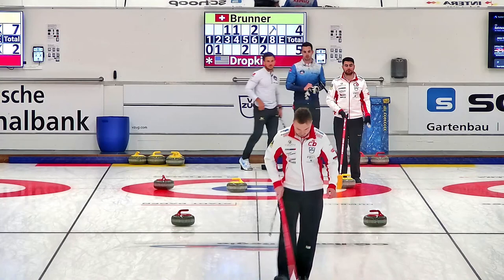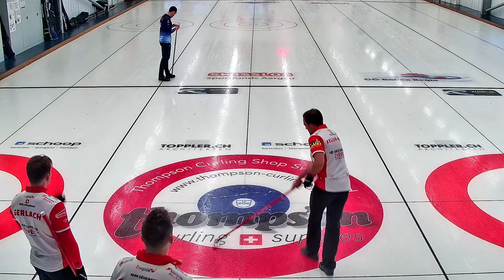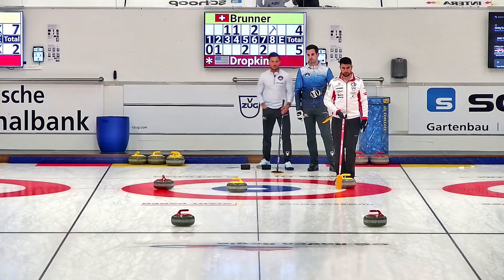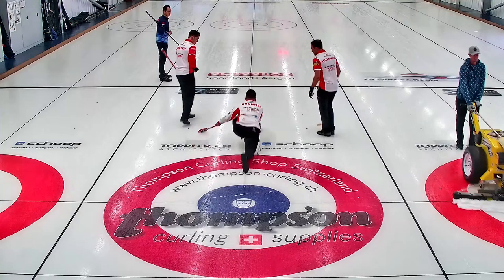There, second. Yeah. Confirmed by the two players of the American team. They said to each other, yeah, they are second. We still have five rocks to draw. So at the moment it looks like there is a four-foot draw, first gives last stone. But things can change quickly, as we have seen it many times in curling games.